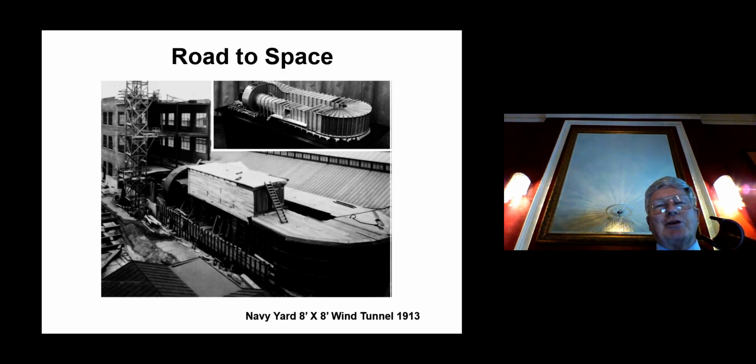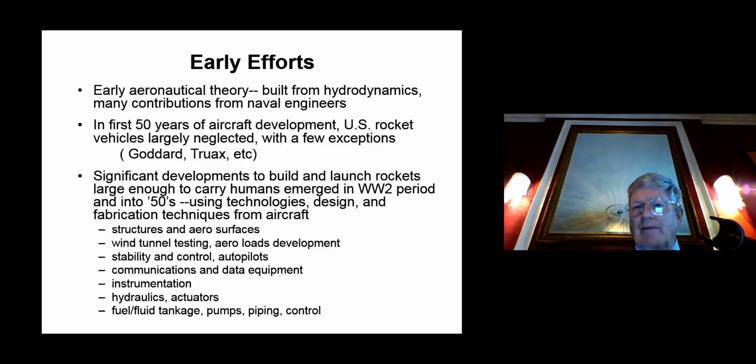This was in the middle of the construction in 1913. It had an 8-foot square test section. When it was finished, it was the largest wind tunnel in the world. And once they had it running, it ran 16 hours a day, starting about 1916 for 3 years. I mean, it was very heavily used. And it's kind of the granddaddy of aeronautics, but it was designed and put together by naval architects.